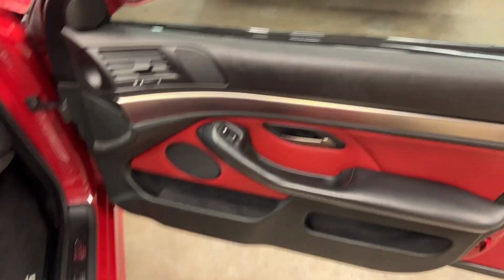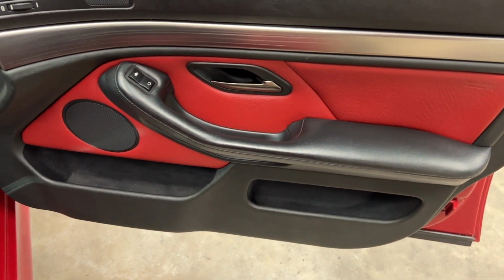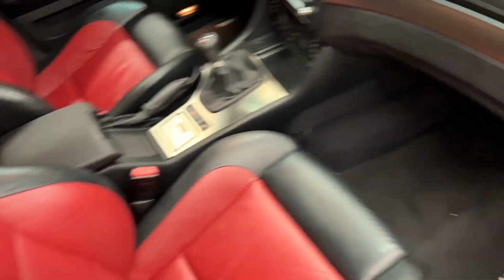Nice, clean. God, that door panel. Look at that. I'm taking a picture of this. That is porn. That is, like, never used. Maybe there were kids that rode in the back, but nobody rode up here in the front.